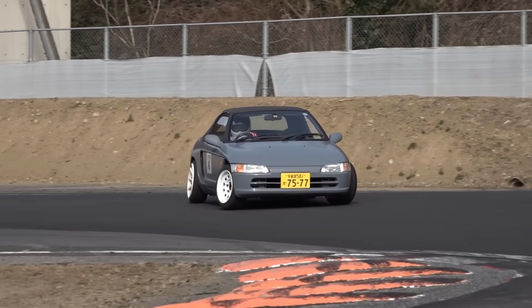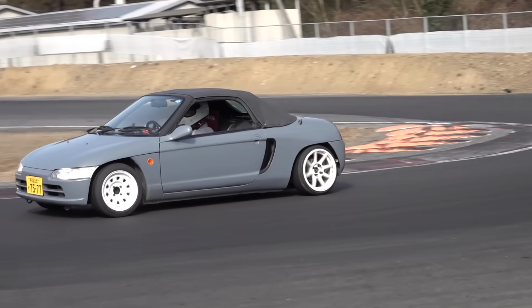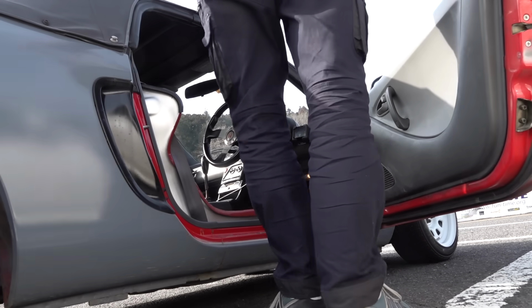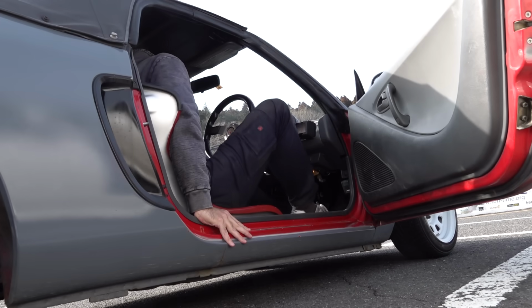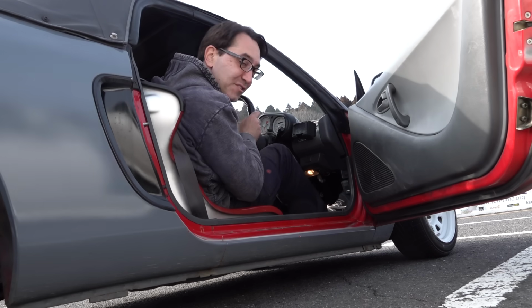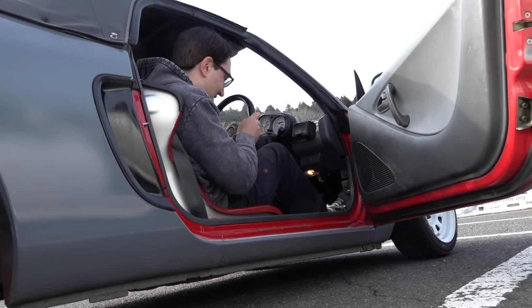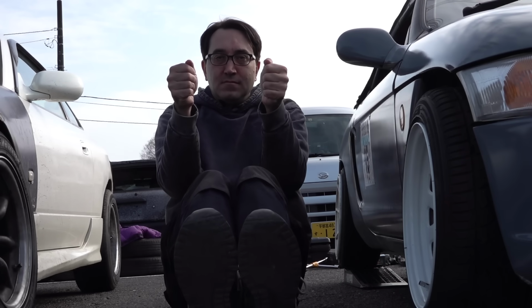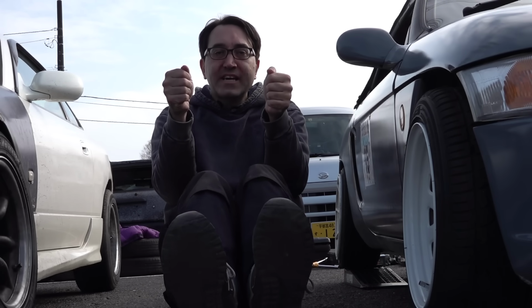A Cappuccino rival from the same era, a Honda Beat, was at the same event, so I thought I'd give it a try too. I could potentially drive this. It feels like I'm in a Dodgem car. I was sitting like this. It's like a Formula car.